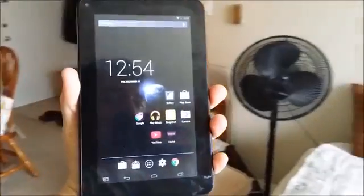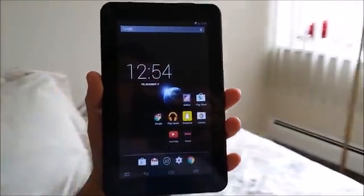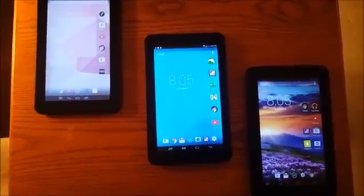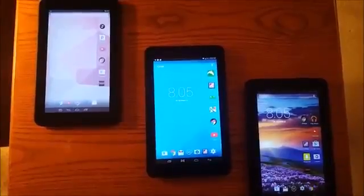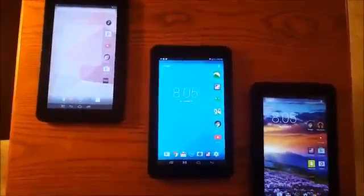But here I put a list of what I think you should know about these tablets that cost between $30 to $80 before purchasing one, since I've used a few in the past months. Not all of these things will apply to every tablet in the price range, but you should at least get a gist of what you're going to be getting for your money's worth.